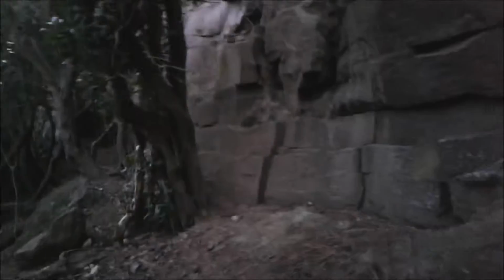Down this way. Oh. Oops. Certainly not the path, not anywhere near as well used along here. In fact, you kind of have to think that that was already the end of it there. There's no more climbs that I can see marked along here.